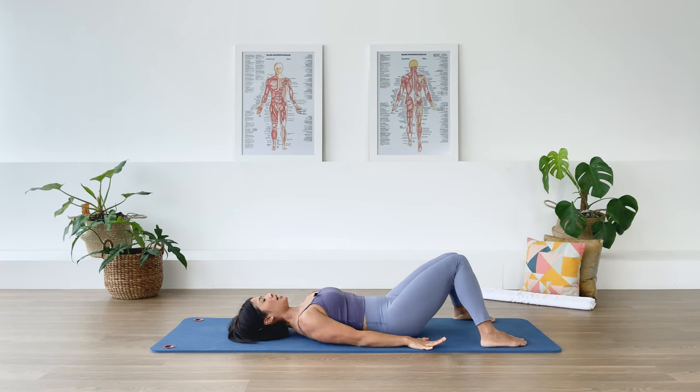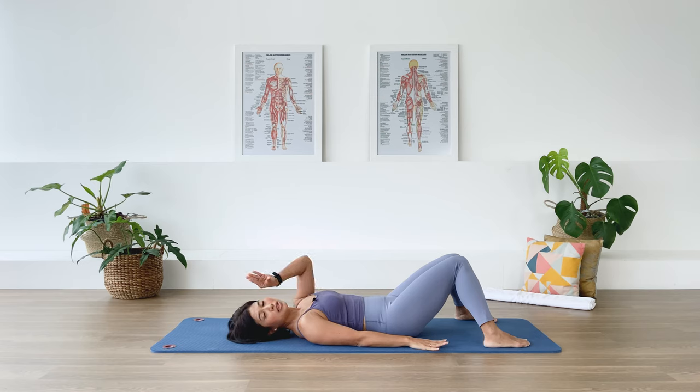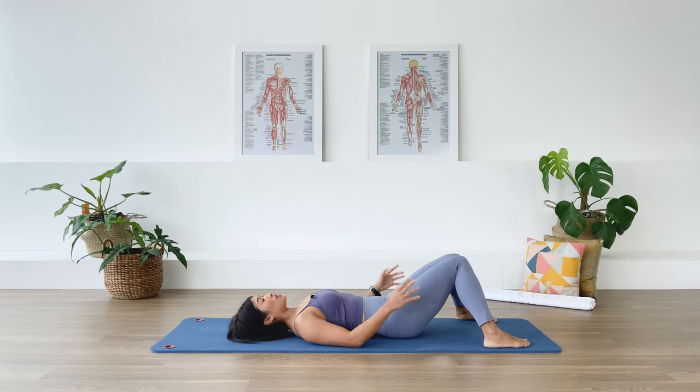Taking a moment to arrive on the mat. Perhaps close your eyes here if you wish to, or just dim the eye level, looking down a little bit. Or again, just completely close your eyes. We're just going to start with some breathing. Just observe your breath. We inhale through the nose. We exhale through the mouth.